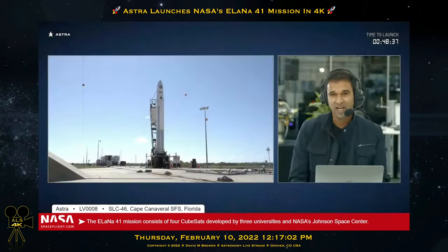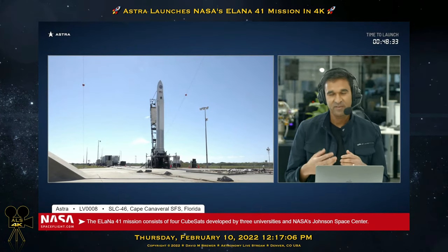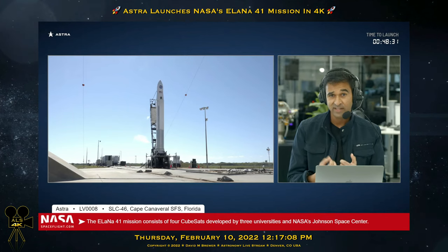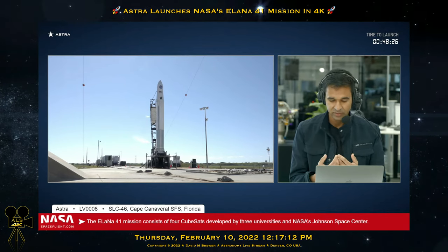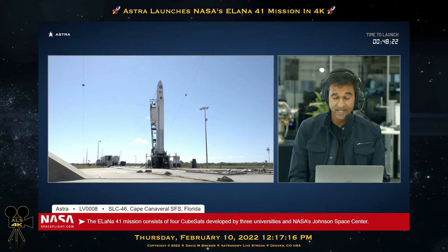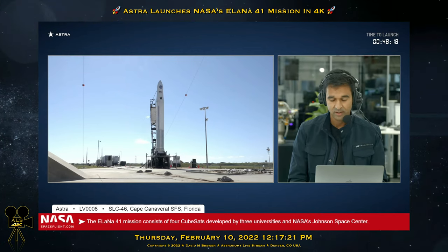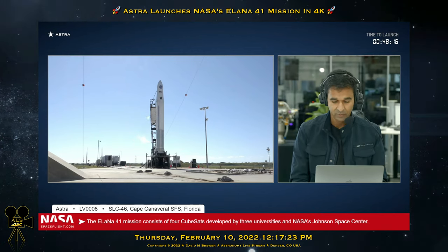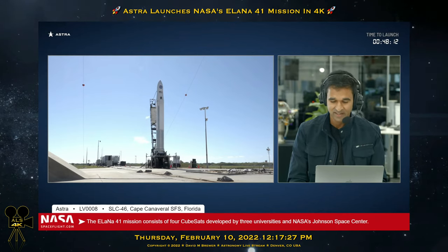Big picture, a really important step in improving life on Earth from space is to develop the scientific understanding and the scalable technologies that we'll need to build something really useful in space, the next generation of space-based services. That's really what I see as the theme of today's mission in a few different ways. And the four satellites that we're launching today from three awesome university teams and NASA's Johnson Space Center.